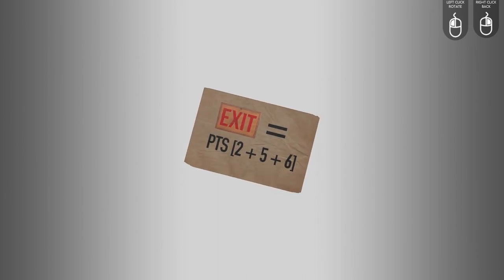To the part where I hope the developer actually knows math. Points times 13. Whose points times 13? I did all the points we had times 13. Oh, I feel like this is the last puzzle. But what could it possibly be?